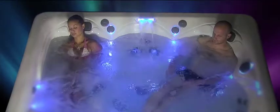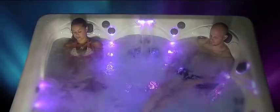Forget what's going on around you in this hectic world and slip into one of the all-new Twilight Series Spas. It's the perfect retreat after a long day.